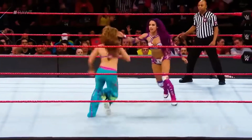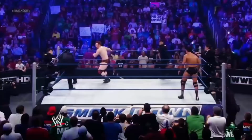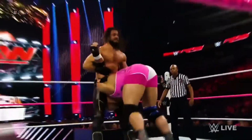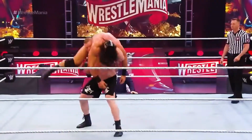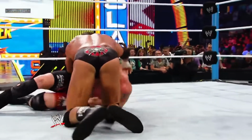Wrestling matches without finishers would be like food but without salt. Just tasteless. From the spear to the tombstone piledriver, admit it. As a WWE fan, you've tried them on someone at least once in your life. Finishers define their wrestler. Every great athlete has their own super move, don't they?